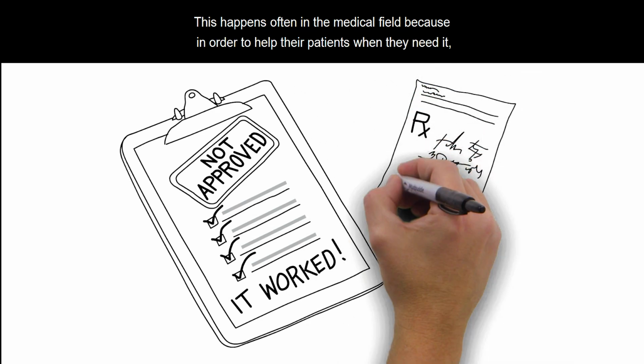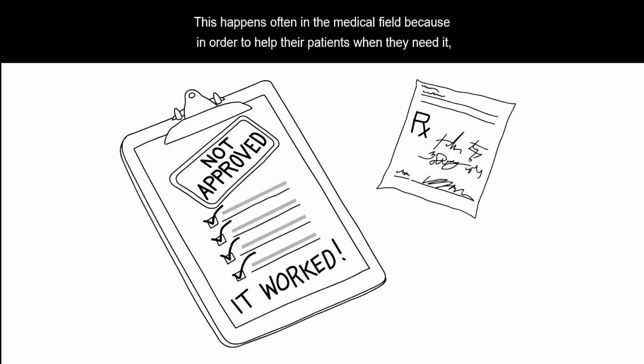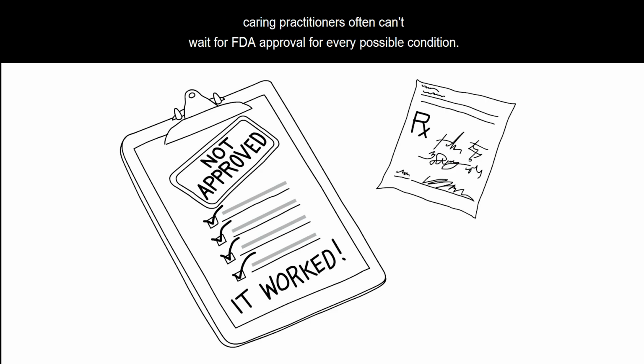This happens often in the medical field because in order to help their patients when they need it, caring practitioners often can't wait for FDA approval for every possible condition.